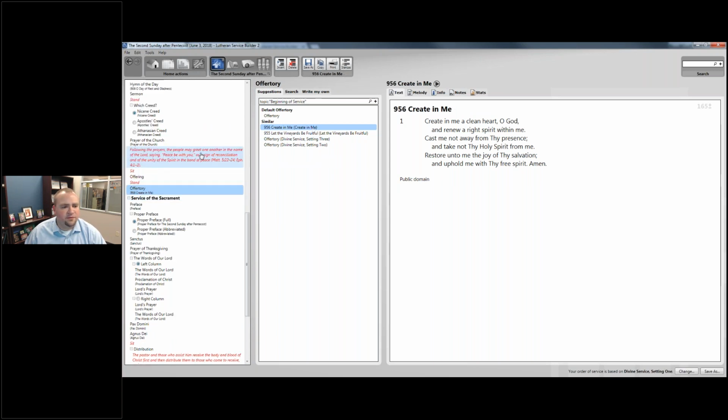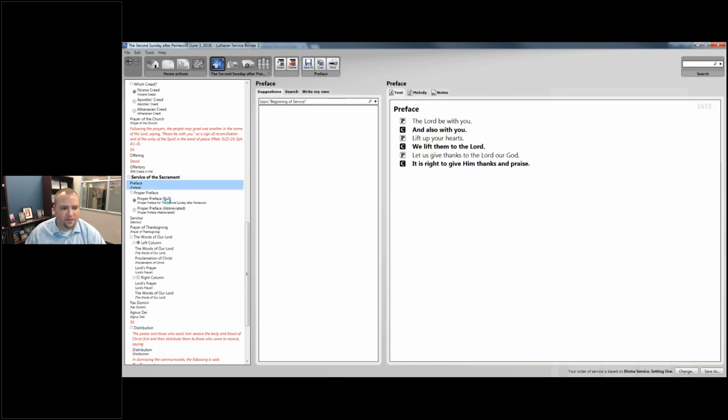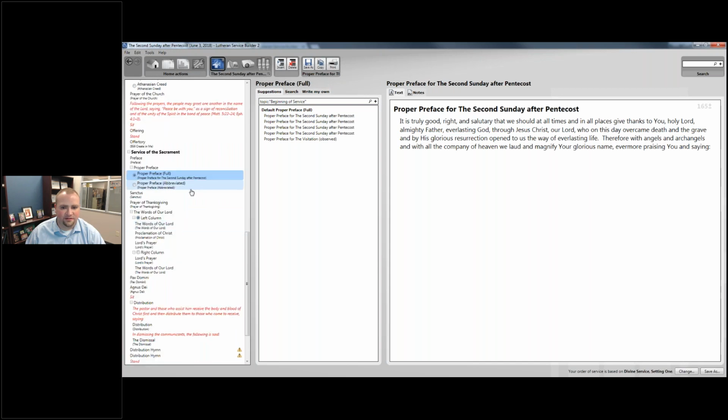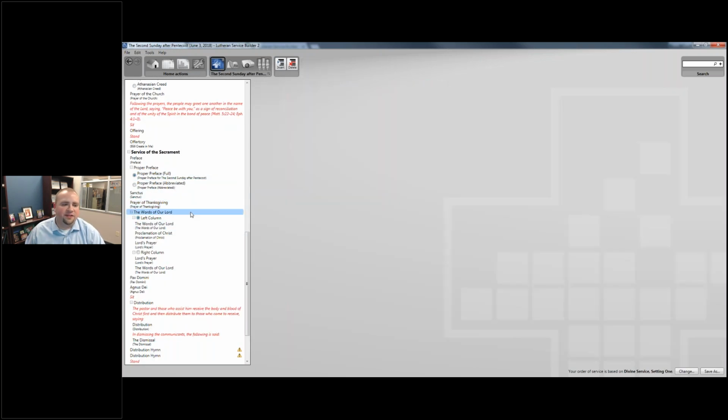And then we'll continue down into the Service of the Sacrament. So you have the preface and the proper preface, which again is assigned, proper for this day in the church year. You could go with the abbreviated one where it just shows the beginning and the end, but we're going to go with the proper preface for the Second Sunday after Pentecost. Then the Sanctus, the Prayer of Thanksgiving, and then the Words of Our Lord.